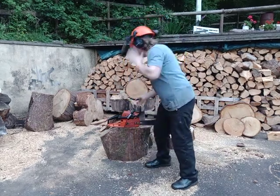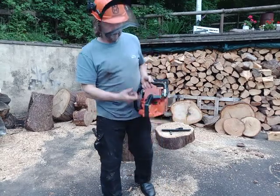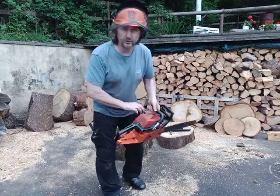Okay. Let's see how this girl cuts, can't wait. Kill switch. So again, choke, throttle lock, all in one on the lever.